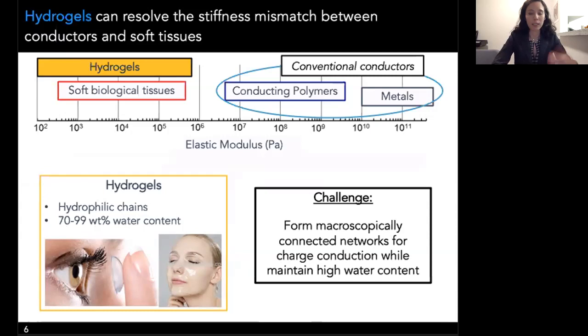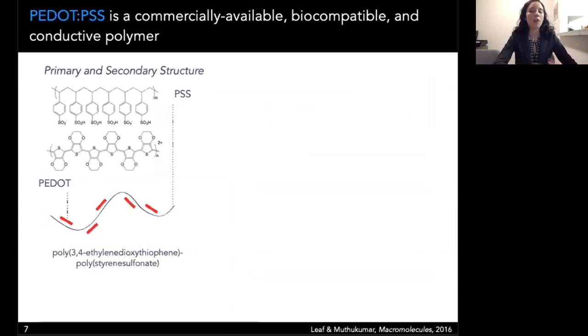To make hydrogels electrically conductive, we rationalized that we would need to form macroscopically connected networks that are capable of electrical charge transport while still retaining that high water content we need for these very low modulus values. And the way we achieve that is by working with a conjugated polymer system called PEDOT:PSS, which is a two-component system where PEDOT can conduct electrical charges along its conjugated backbone, and PSS acts both as a dopant for PEDOT and as a way to disperse it in water.